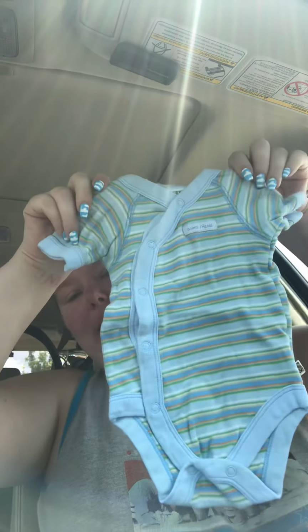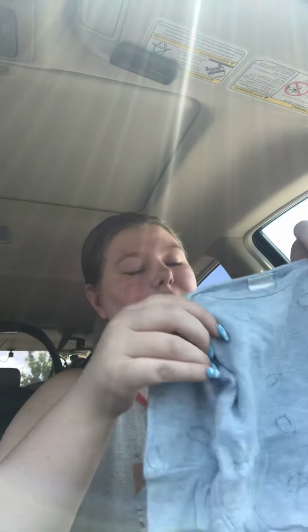So he has this onesie, and I love the fact that it goes on the side. And then we have this onesie. And this is newborn. This is so cute. I love the style. Oh my God. I've always wanted to get him a gown. And this is what that is. Oh my gosh. I'm so excited to put him in this. And actually, this one's gender neutral, so both of them can wear it.